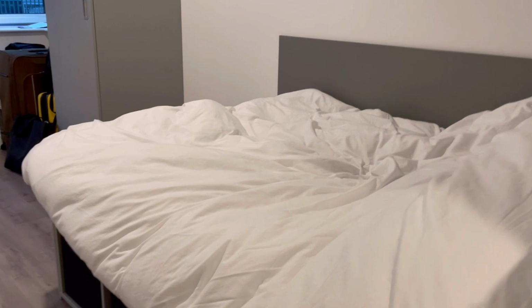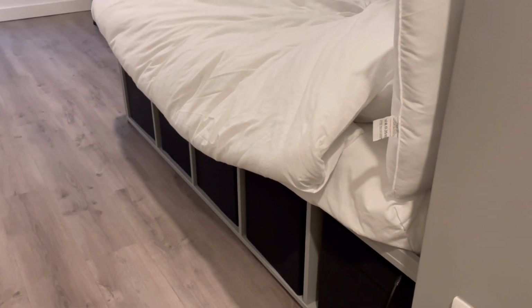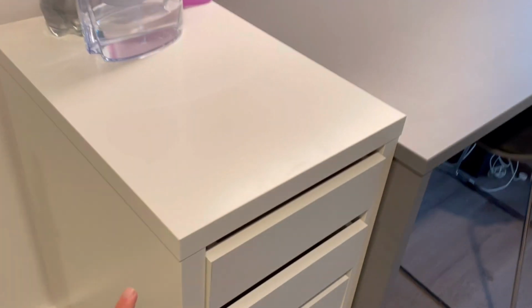It's a double size bed. Then at the bottom there are like 5 boxes. It's actually empty, but I bought the boxes that I measured from IKEA. And there's like storage here. Yeah, storages. And then here I got this one on my own. I got it from IKEA.